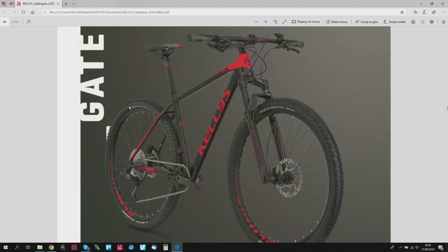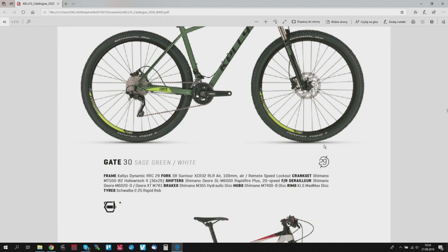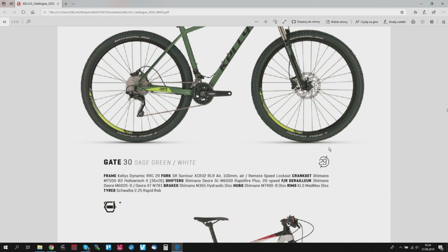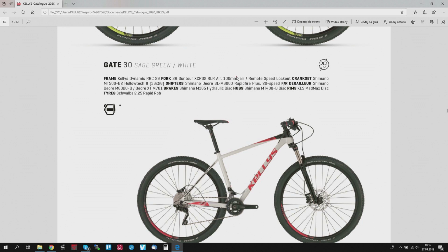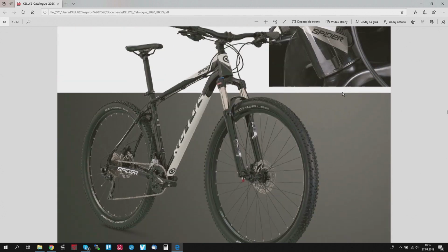Then the aluminum hardtails is the gate. 29er, 29er, 29er. So the gate doesn't give you the option of 29er of 20 or 27.5. This is the cross country. Everybody is riding 29ers there, or marathons. So 29er. And good news, all the models, even the lowest 30, will have the air spring fork. This would be my choice for the entry level or like first cross-country mountain bike for somebody. Gate 30. And then we go for recreational mountain biking.